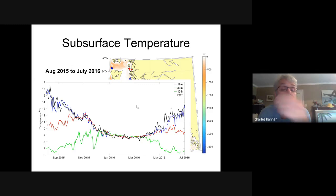And you can see the feature here is through August and September and October, the sea surface temperature decreases. We've obviously got increasing storms here, doing some mixing, because you can actually see the temperature at depth at 36 meters is actually increasing while the surface is decreasing. And then once the temperatures in the upper 40 meters meet, then they all decline while the bottom temperatures are actually increasing until they all meet sometime in December. And then for a couple of months, the water column was actually quite isothermal.